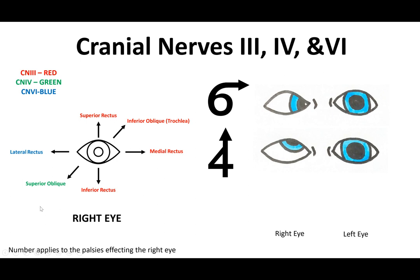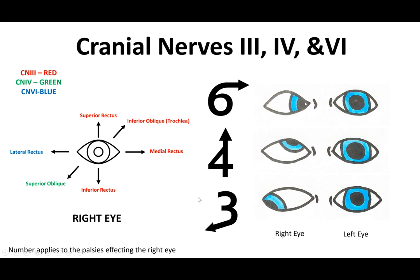Okay, so now for probably the one that's going to be the most common is cranial nerve 3. So if you were to take this and knock all the red ones out, the only 2 left are superior oblique and lateral rectus. So it's going to pull down and then out. And that's exactly what it looks like. So if you use the number 3, it's going to be down and out. And that's what you see here in the right eye.